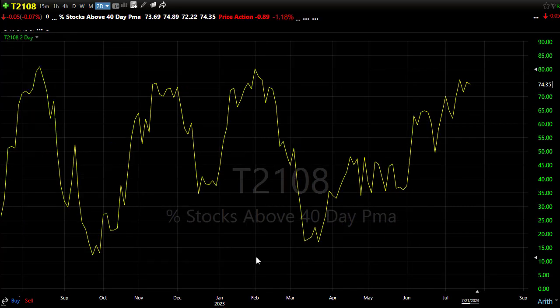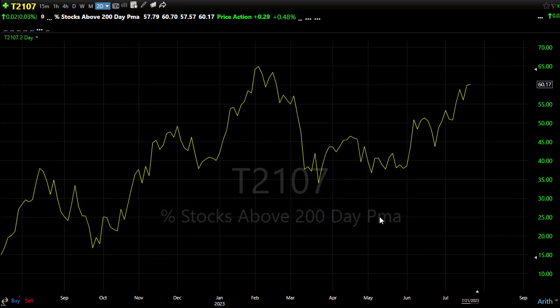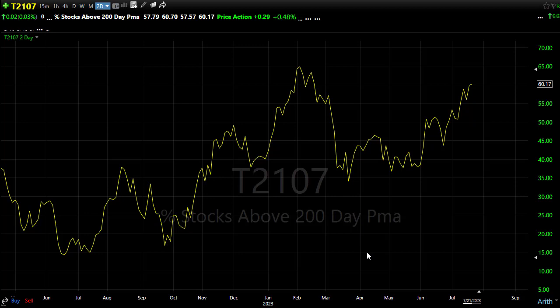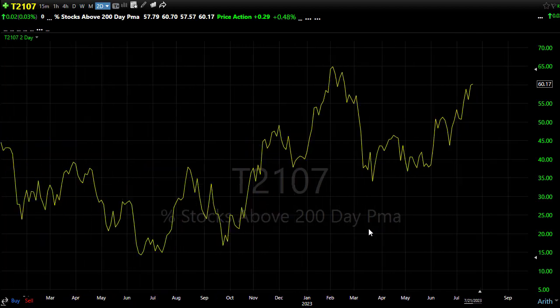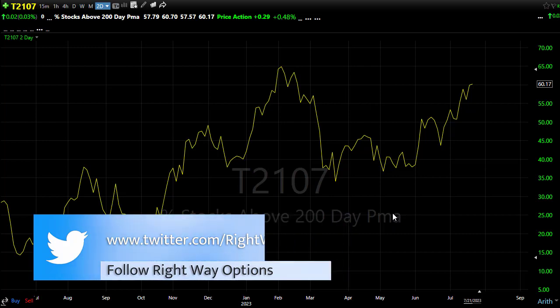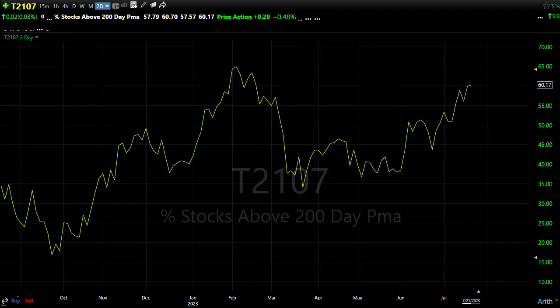If we take a look at our T2107, well, T2107, pretty much the same, kind of a flat day in there. As you can see, maybe just a little tiny increase, pushing up there around 60% of the stocks above their 200-day moving average. And you will want to keep in mind, we are reaching that area in the chart where we are very, very frothy, and things are going to have to be pretty stellar to continue to push us to the upside. Any faltering here, you could see what could happen. But there are no clues as of yet that we're ready to fall.